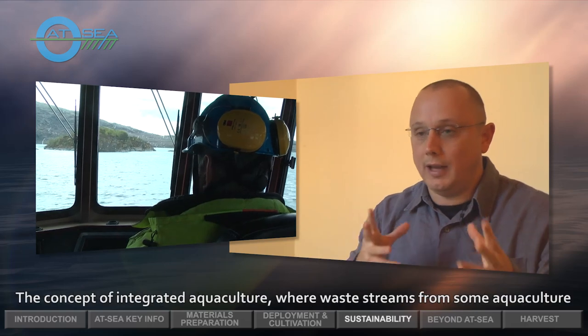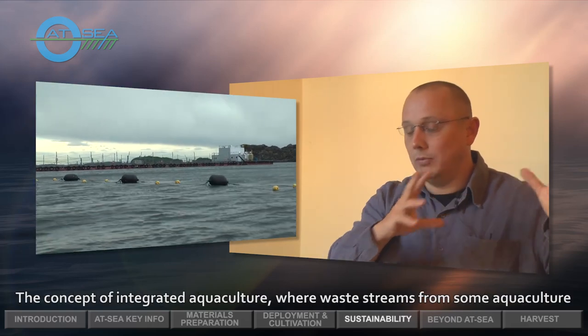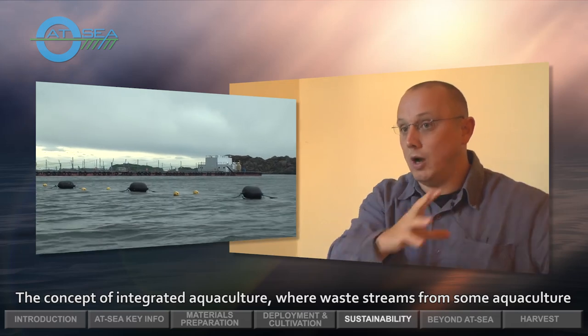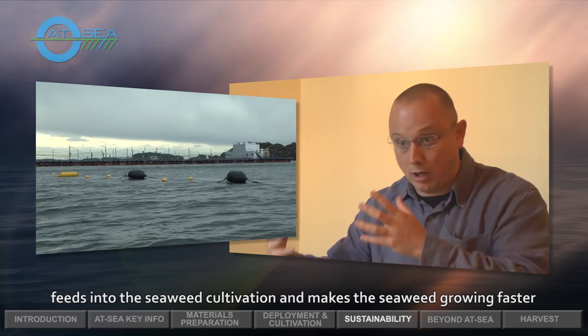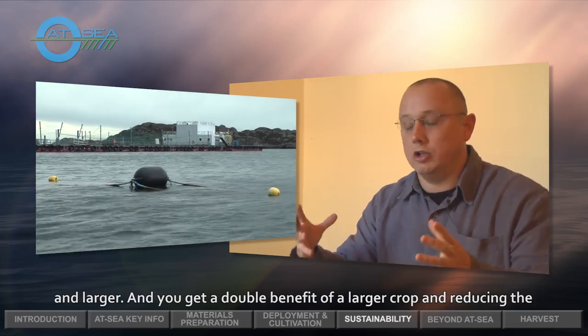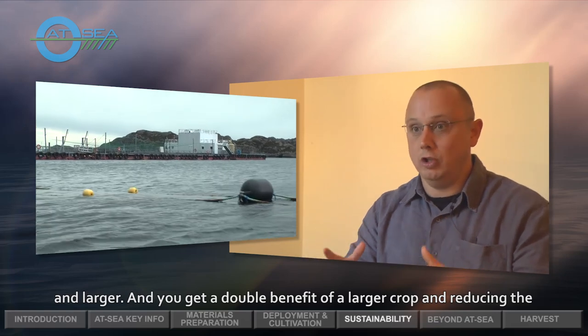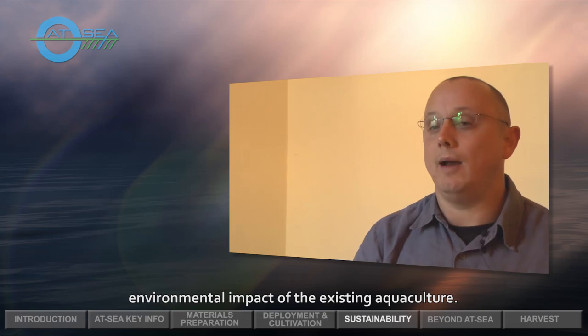There's the concept of integrated aquaculture where waste streams from some of the aquaculture feeds into the seaweed cultivation and makes the seaweed grow faster and larger. And you get a double benefit of a larger crop and reducing the environmental impact of the existing aquaculture.